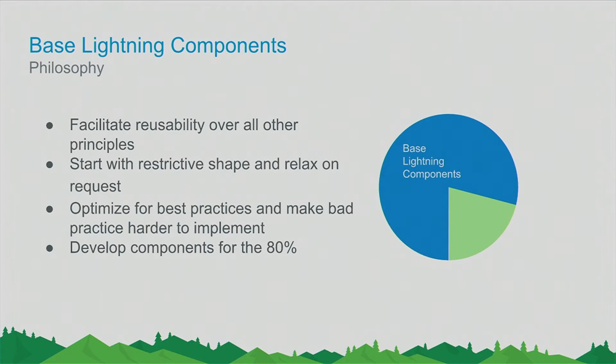The philosophy with which we started is we wanted to facilitate reusability on top of all other principles. So the idea of componentizing each of these components, having a very strict API, and also still allowing composition was around facilitating reusability. To help that, we started with a very restrictive shape, and then on request, we want to relax it. Initially these components would do very specific things, but based on requests, we would expand it. We also wanted to optimize for best practices and make it more challenging for you guys to do any bad practices, so it's easier for us to maintain the components. The contract that the components have, they'll adhere to those contracts more. But that's one of our driving philosophies.